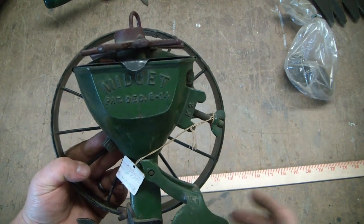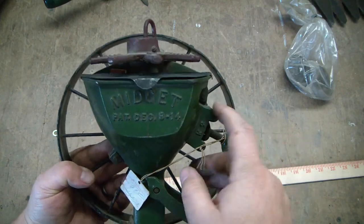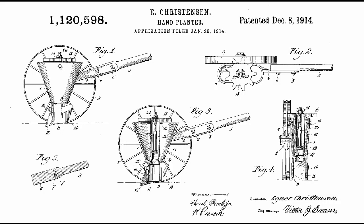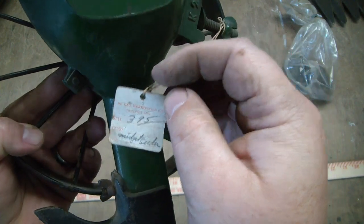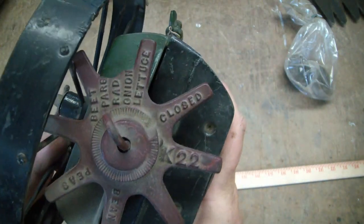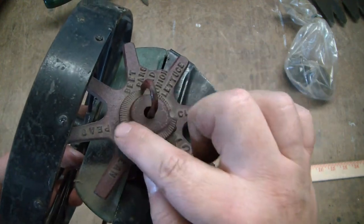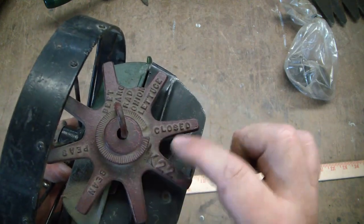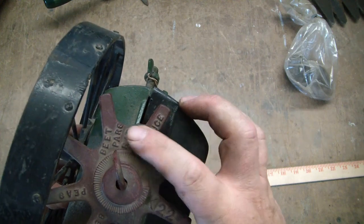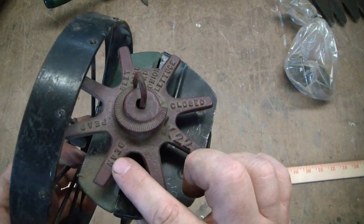Next up is the Midget Cedar, patent December 8th, 1914. And look, when it was for sale, it was only $3.95. This is new old stock. It has an adjuster here to position farther up these steps, which makes the hole larger, I think, so that it can handle larger seeds. Little seeds are here, and as it goes up the steps, it makes it bigger, so it can do peas and beans.